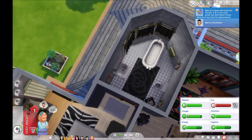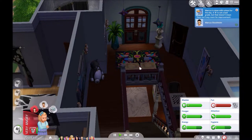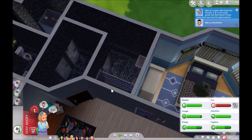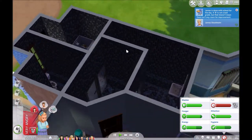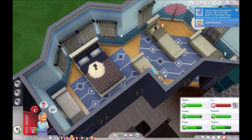This is Tatianna's bathroom. I just put a little cat toy there. There's a couple little drawing stations or whatever you want to call it. And this was a little hallway here and one bathroom. I actually made it into three bathrooms, because we need bathrooms in this house, guys. And actually, I tore down the wall here.